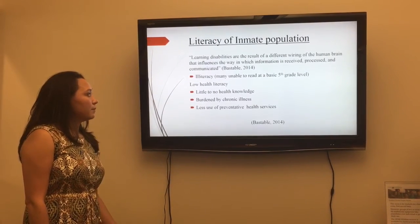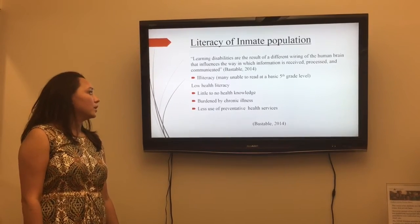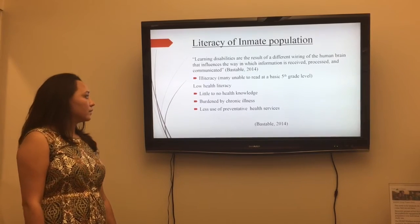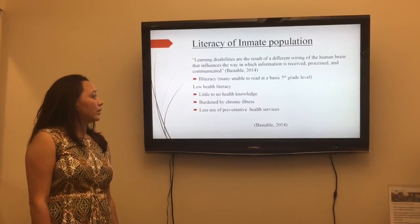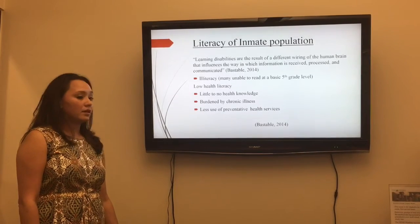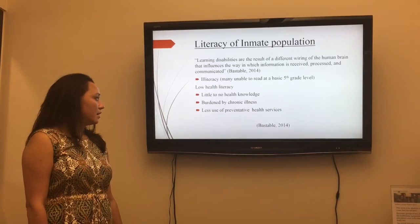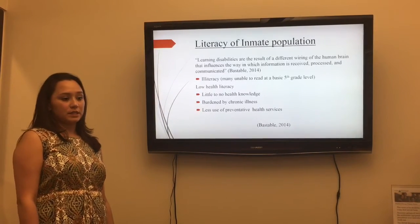The literacy of the inmate population is something to take into account. Many of them are unable to read at a basic 5th grade level. They have low health literacy with little to no health knowledge, and they are burdened by chronic illness, and they are also less likely to use preventative health services.